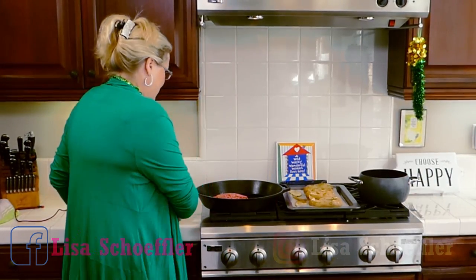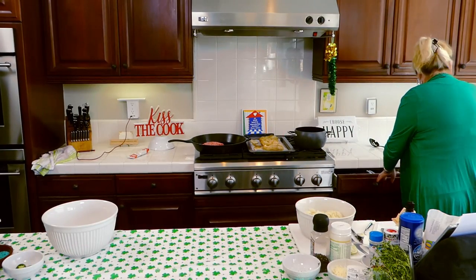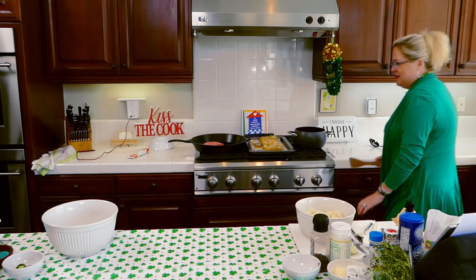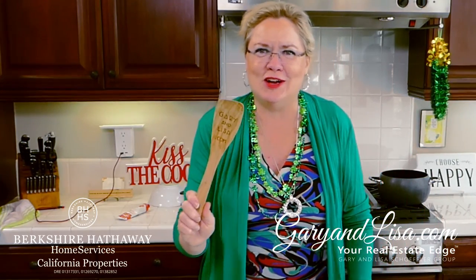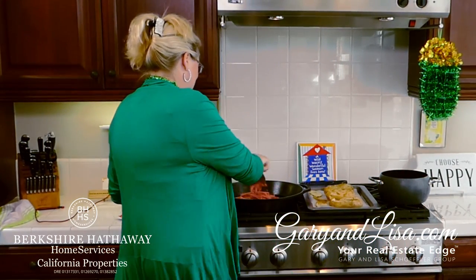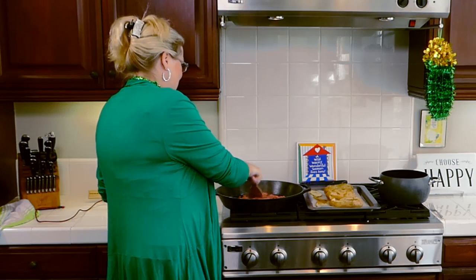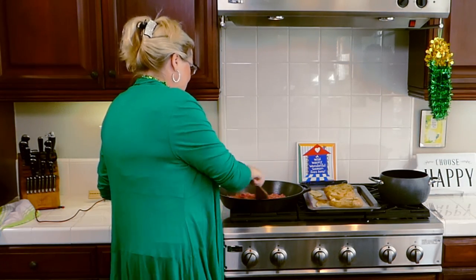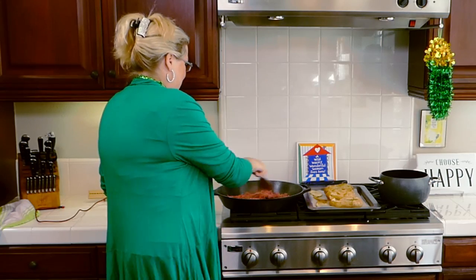And then we are going to make the topping. Whoops, let me get a clean one. Even though the floor is clean, but I won't do that in front of you guys. Whoops, one down. Use my special GaryandLisa.com spoon. Let me get the meat started here. And what is everyone doing for St. Patrick's Day?